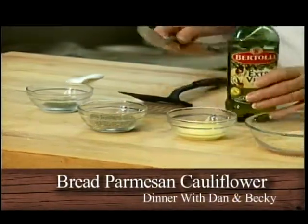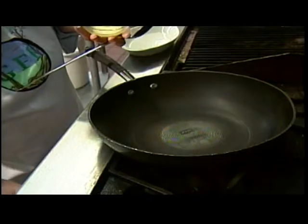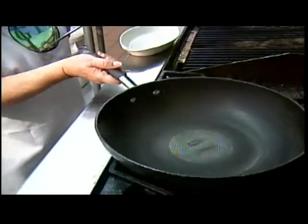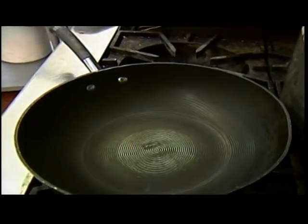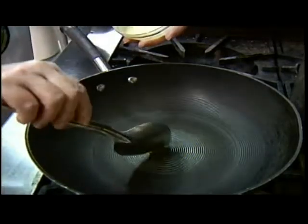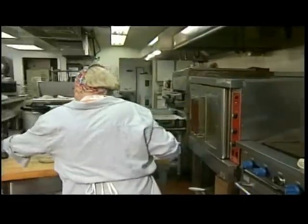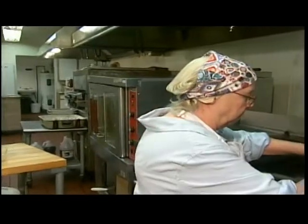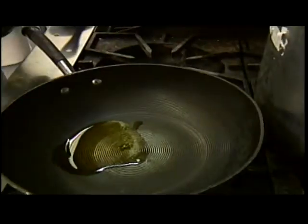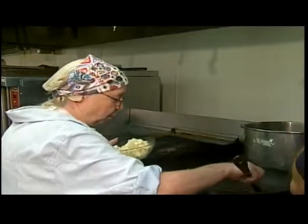Now what we're going to do is saute the cauliflower in half olive oil and half butter. Another thing you don't want to do, you don't want to have it so butterlogged that you lose the integrity of the breadcrumbs. So we're just going to put a little bit of butter and a matching amount of olive oil. Whoops, that was a little bit too much. Should have measured. And we're going to mix that together.